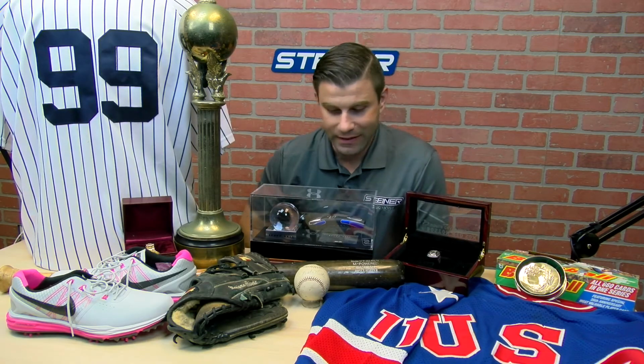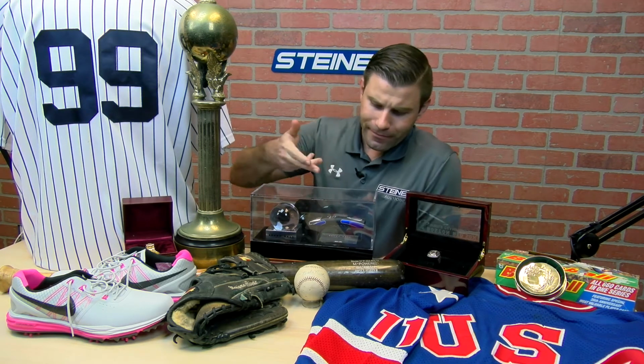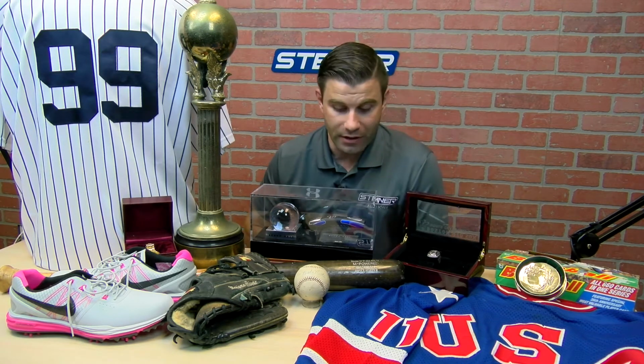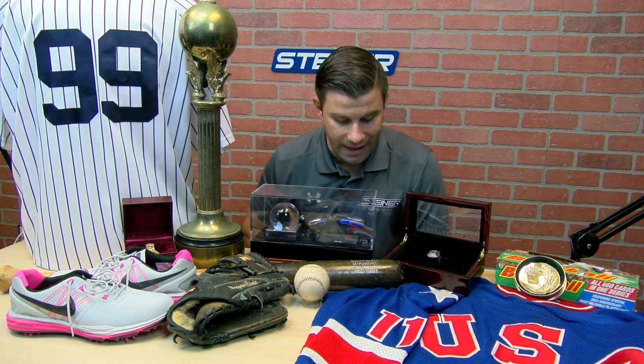So Harper left high school early. He went on to junior college so he could be eligible for the draft. And there's a photo of him using this bat. He played for the American Legion, and this bat's got the classic Harper tape job and everything like that. So it's been photo matched to a pre-draft Bryce Harper game-used bat.